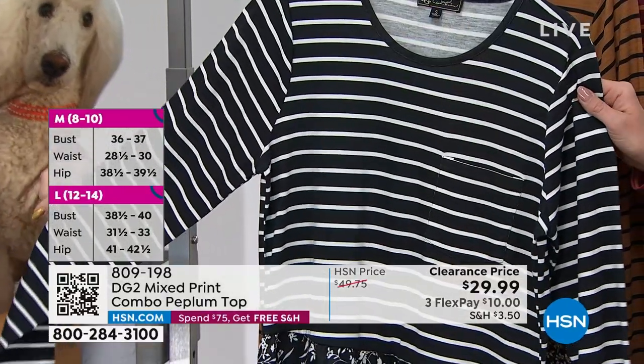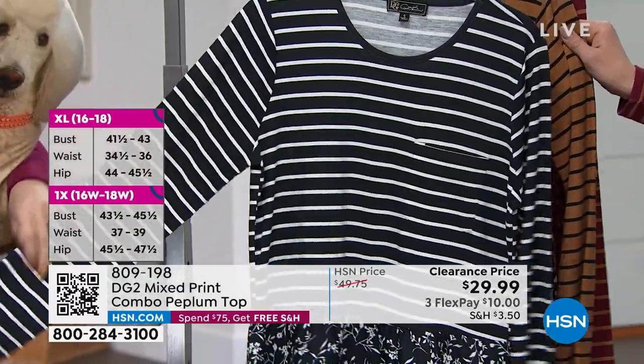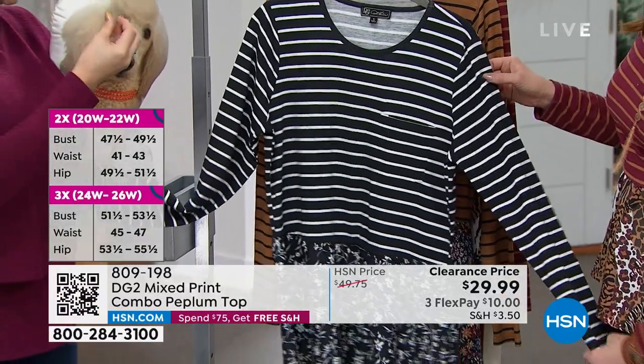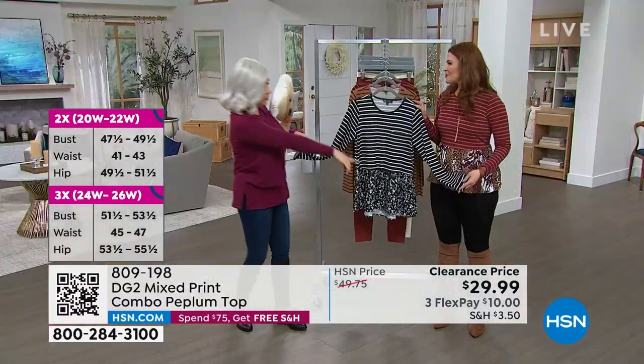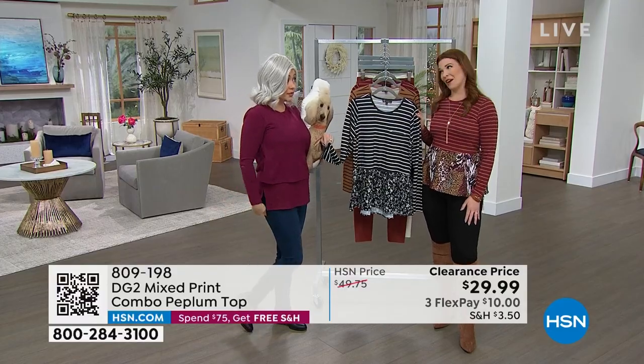I love this so much, and it's got the little pocket, that's so cute. It is long sleeve, but it's not thick, it's not heavy. I would say like a medium weight. Wear this with jeans, with leggings, with even a skirt, maybe like a pencil skirt with this. That would be super cute.